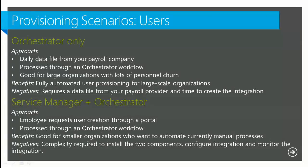All right. Now, we can also do Service Manager plus Orchestrator. That's really where you start getting all the pieces put together here. So if we, as an example, have a regular organization where we don't hire and fire hundreds on a daily basis, but we hire and fire multiple people, and we want to have a consistent process.